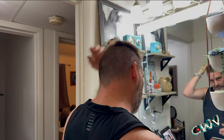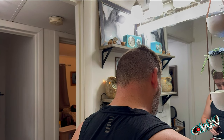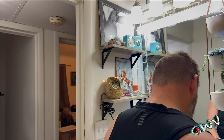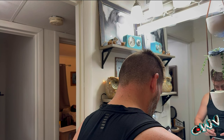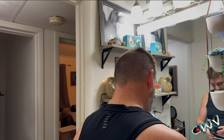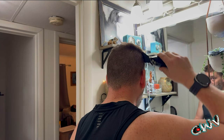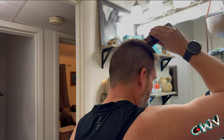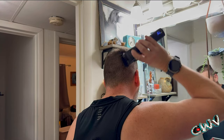What do I want to do with the top? I don't know what the longest one I had is. I kind of thought, instead of trying to actually cut it, that's a half inch. This is scary. Actually, I can make it a little bit longer. Oh, don't tell me this could have been done the whole time.